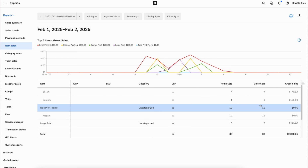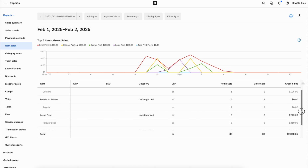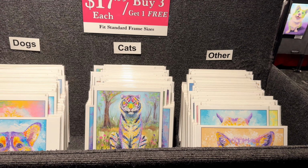You can also see that I had a free print promo. I gave away 12 free prints at the show. This was a deal that I do: if people buy 3 prints, they get a 4th print free. This bundle deal helps me upsell people, and it helps me raise my average order value, which will earn me more money at the show. It's a good hack that if you have something to upsell customers on, like adding a free print to a bundle, you're going to make more money.